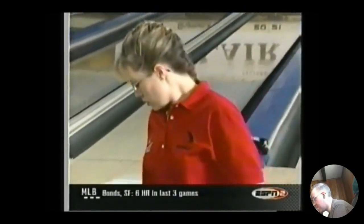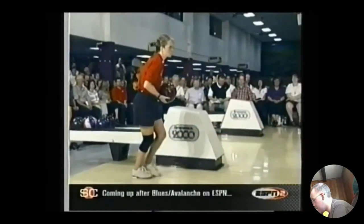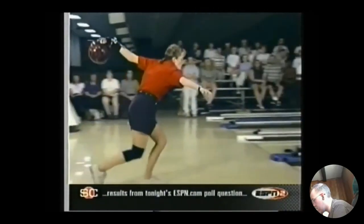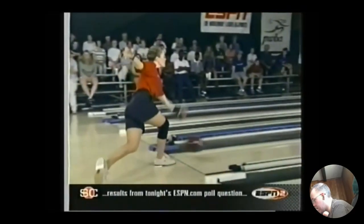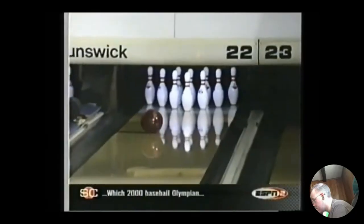Not too good of an opening shot there for Cara. Pushes the ball out on her first step. Definitely stays behind it a lot better than she did. Not much of a knee bend, but very solid.